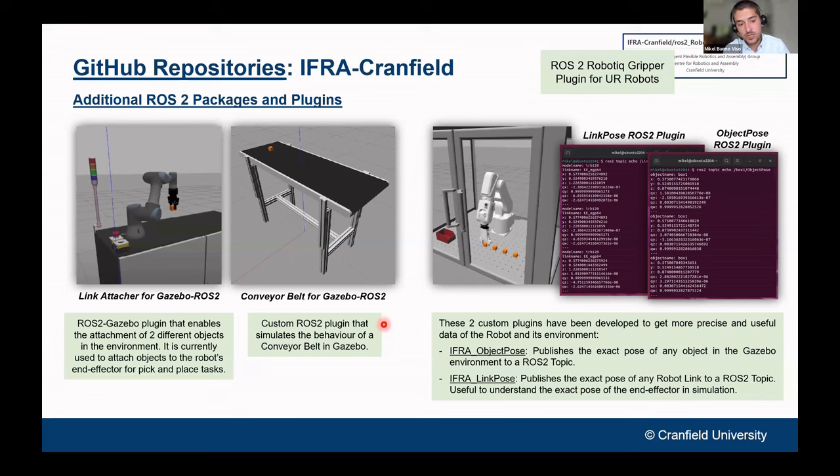That's why I developed a link attacher plugin that basically attaches objects to the robot's end effector in order to simulate object pick and place in Gazebo more intuitively. It does not simulate grasping effectively, because you are somehow tricking Gazebo by attaching the object directly to the end effector, but it does the job.